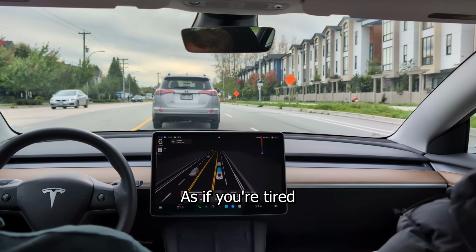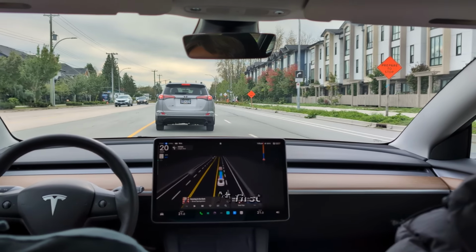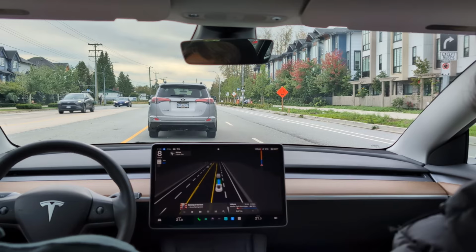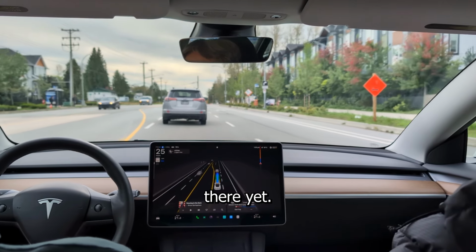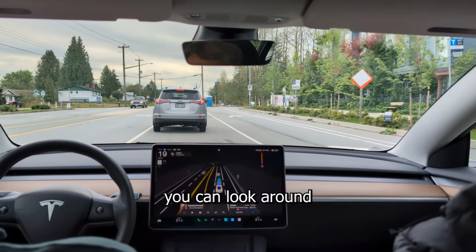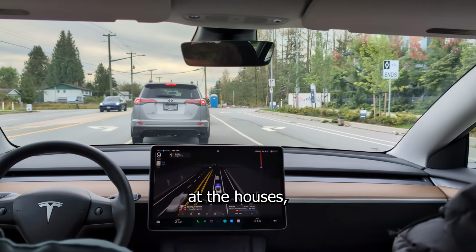Because if you're tired and you have a long commute back home, it feels tempting to just close your eyes and go to sleep, right? But I think it's going to beep on you. You can't fall asleep still. We're not there yet. But it's nice for traffic and stuff. You know, you can look around at the trees or the houses. Let's try that. I'm going to look around at the houses.